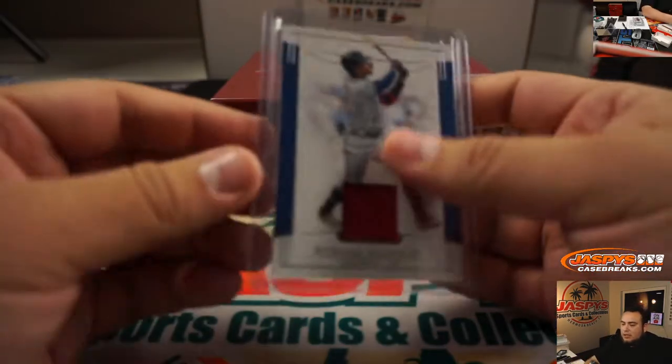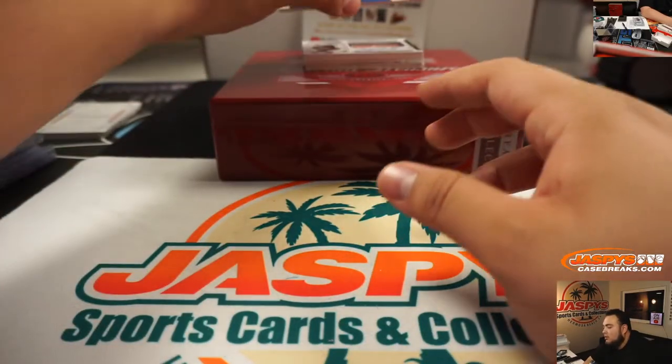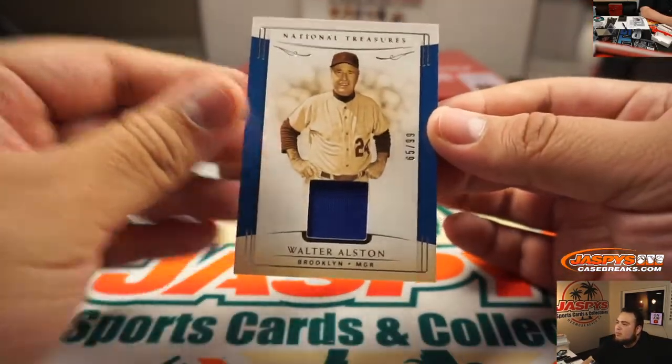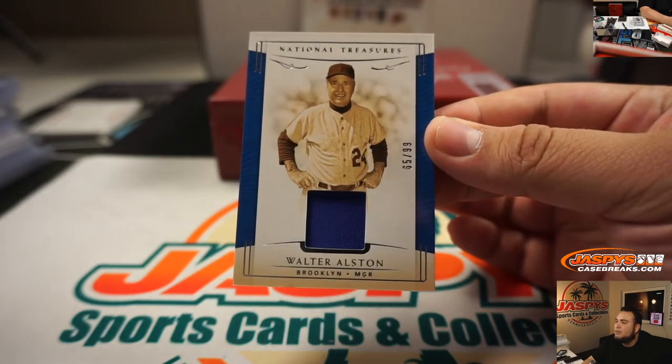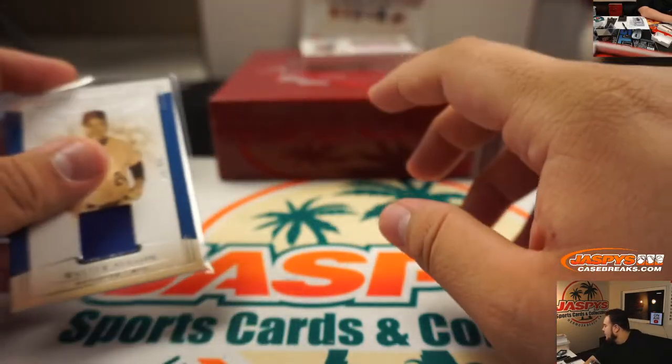Yeah, well, that doesn't look like it's the front of the jersey, right, Brian? But I guess it could. I mean, I don't know. That just looks more like an E or an F to me. Walter Alston, manager for the Brooklyn Dodgers. So that's going to go to the Dodgers are there. 65. Spot 5 going to Brian Peoples.